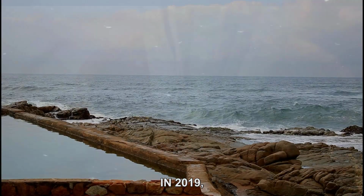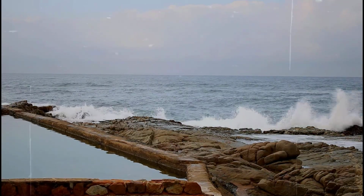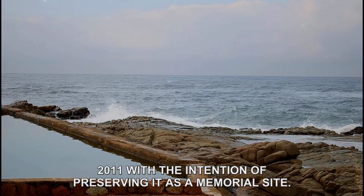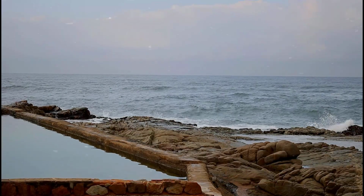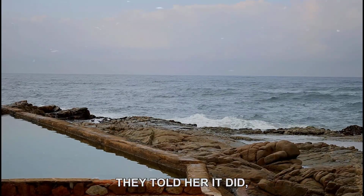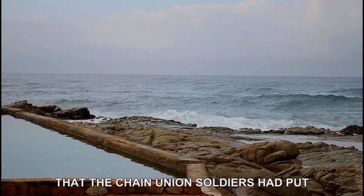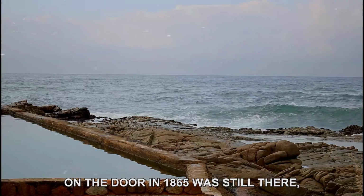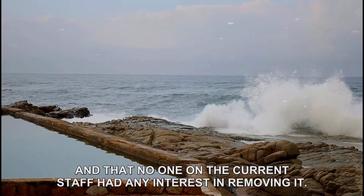In 2019, she contacted the current owners of the Weatherly Bend property, a nonprofit historical trust that had purchased the land in 2011, with the intention of preserving it as a memorial site. She asked whether the 10th cabin still stood. They told her it did, that it had never been opened, that the chain Union soldiers had put on the door in 1865 was still there, and that no one on the current staff had any interest in removing it.